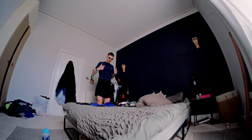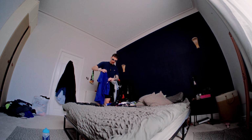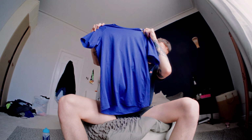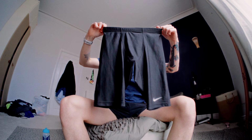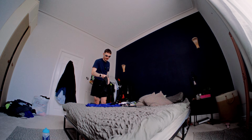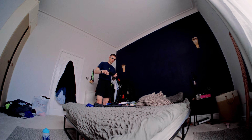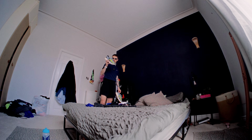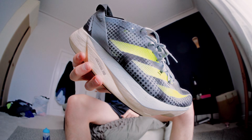So I'm going to take a couple of options, but I think we are going to run in the Soar running t-shirt, super lightweight, really nice material. These Nike half pants, I've done all my long runs in these, really comfortable again. I've never had any issues with them. I'm going to go with the New Balance arm sleeves that I wore in New York, the Oakley Eyejackets that are on my head, and after much deliberation, the footwear of choice is going to be the Adidas Pro 3s.